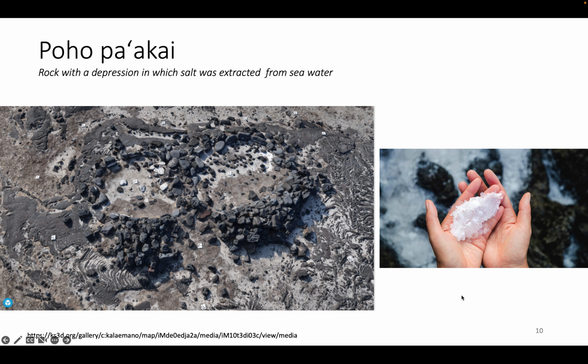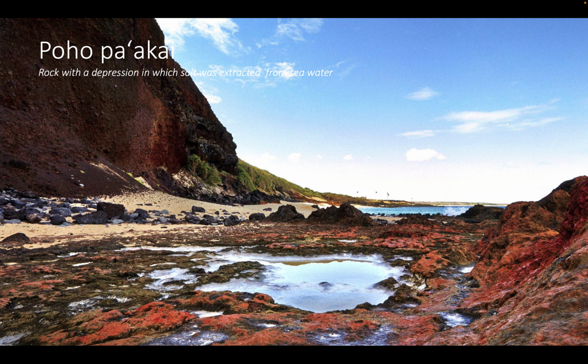In the image to the right, you can see some of the pa'akai, or the salt, that is harvested. Here is another example of a natural salt basin on West Molokai.